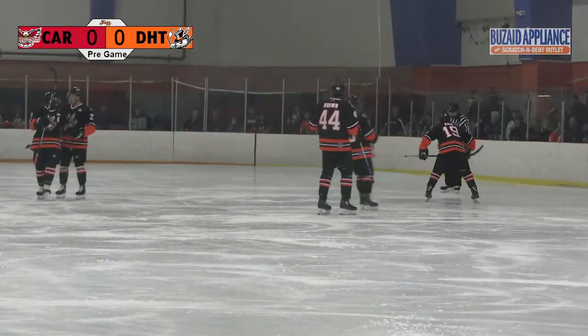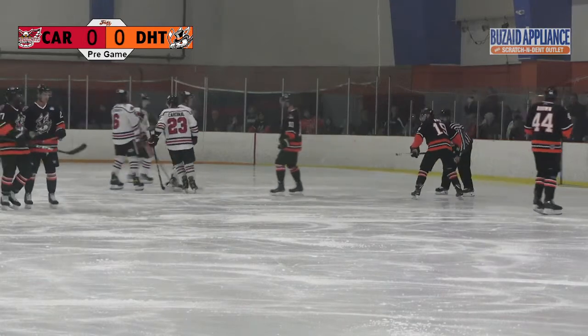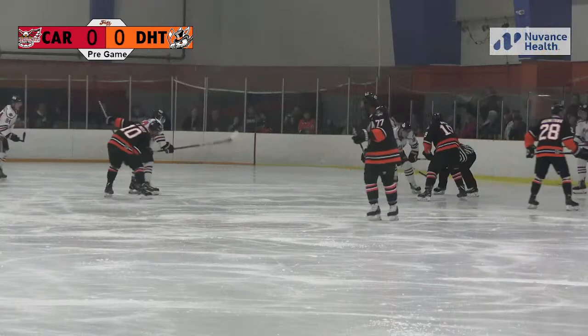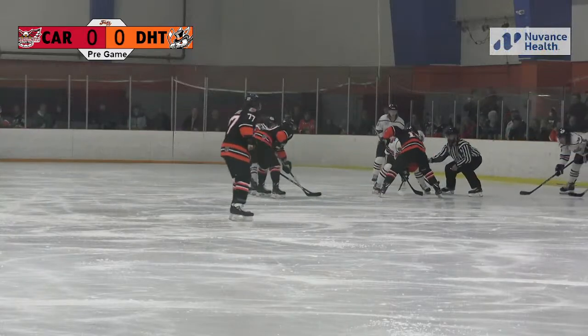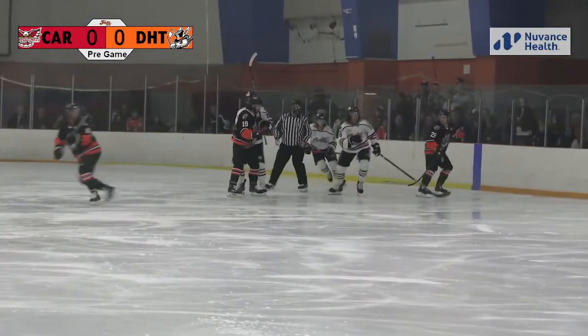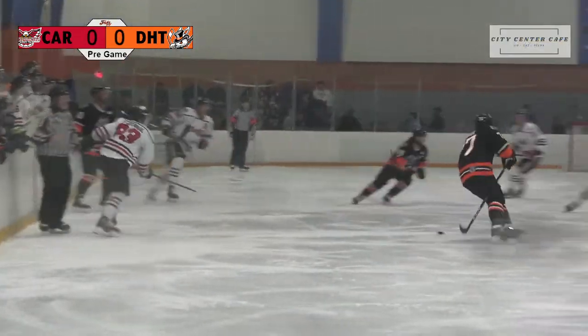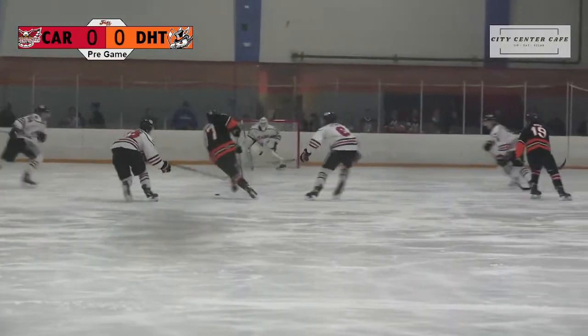Broadcasting from ice level tonight. A cool vantage point, but might be a little restricted in some of the sight lines here, so we'll try to give you the best action we can. Camera in the corner, as you can tell. I am stationed right next to the penalty box here tonight.